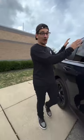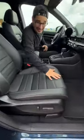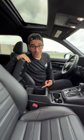This is the all-new Honda CRV, and I'm gonna show you everything you need to know about it. They designed this car from the inside out, so it's really spacious. You get these awesome heated leather seats, a sunroof, a 9-inch touchscreen with Apple CarPlay and Android Auto, wireless charger, two cup holders, and an even bigger center console than before.